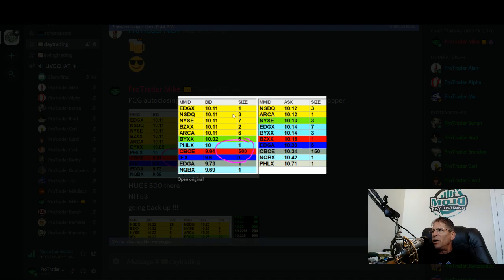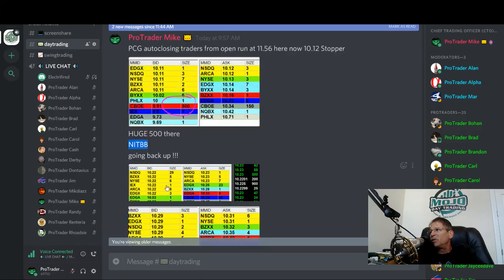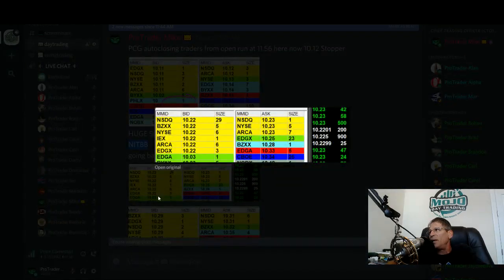He's too far under. So if I sold 2,000 or 3,000 shares into that 1011 as a market order, he still wouldn't get filled. But if he was at 1010, he would get filled. That's the difference of being real or fake. And right here on the bid, he's got no intention. It's going higher. Probably going to go to this number right here at 1034, which is the 150, and go through that. So let's see what happens. There's a huge 500 there. It's an NITBB. It's going back up. There it goes. 1022 by 23.